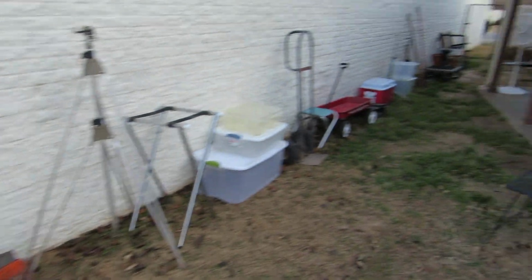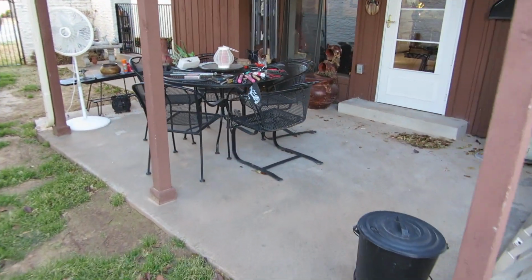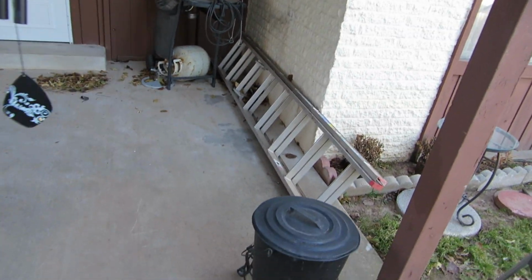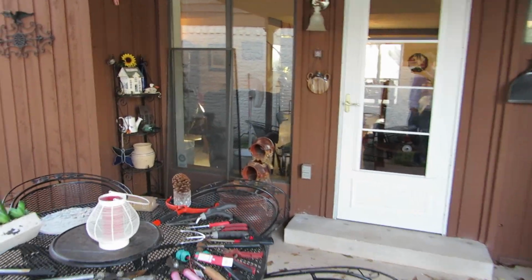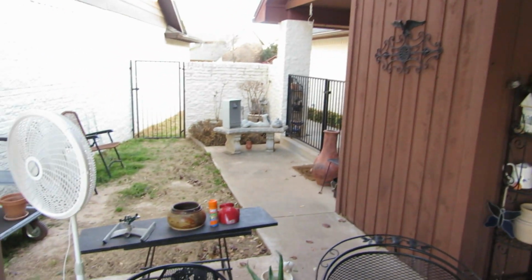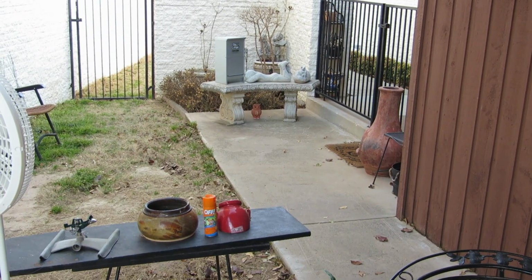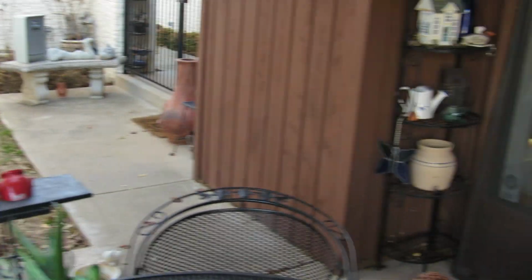And then, let's see, over here on the patio, nice little iron patio set, table, 5 chairs. We have a grill and an extension ladder. And lots of little pots. There is a fountain and a little baker's rack. And then over in the distance there, we've got a little concrete bench and a chimenea. A lot of neat little stuff.